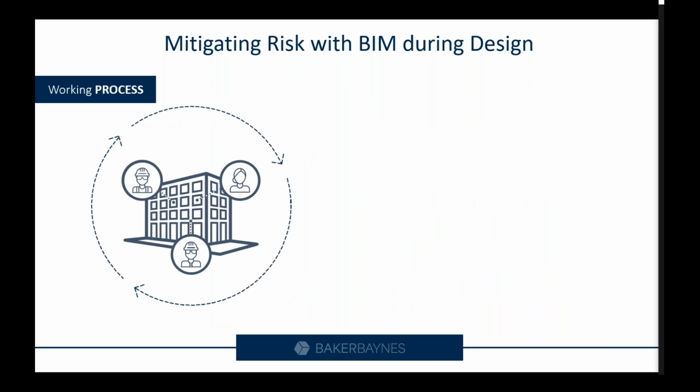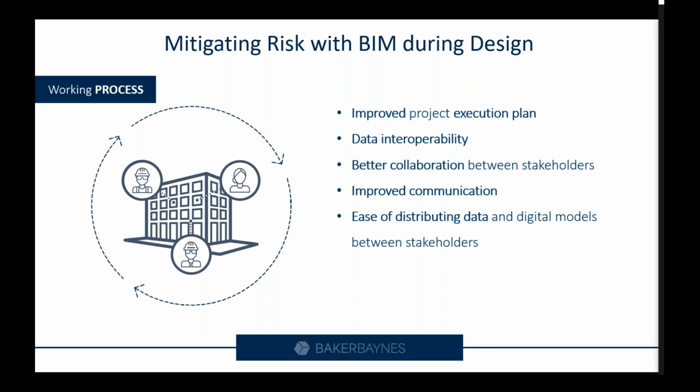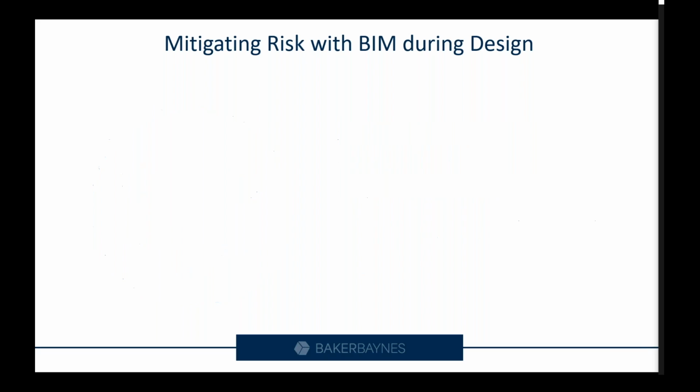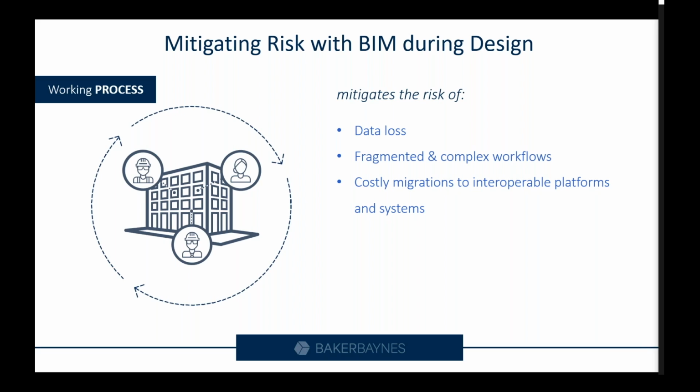If we look at BIM in terms of the process and its risk mitigation ability, it would be that BIM enables you to have an improved project execution plan. You have data interoperability, which allows for more effective exchange and processing of information. And this leads to better collaboration between stakeholders, improved communication, more efficient workflows, specialization, as well as automation. These all lower the risk of data loss, fragmented and complicated workflows, costly migrations to coherent platforms, all leading to time being wasted and cost overruns.